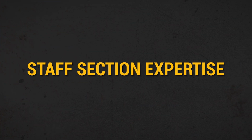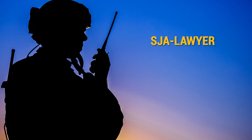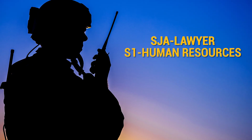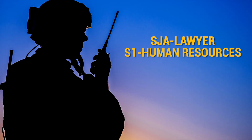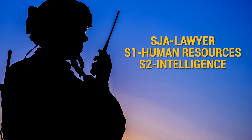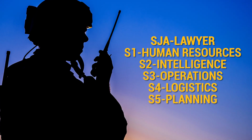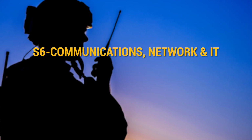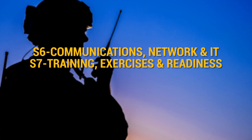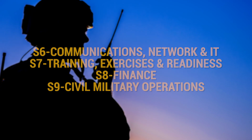Every military higher headquarters is composed of staff members. The SJA, or Staff Judge Advocate, is the unit's lawyer. The S1, or Staff Office 1, manages personnel or human resources. S2 is intelligence. S3 is operations, S4 is logistics, S5 is planning, S6 is communications, S7 is training, exercise, and readiness, or TREX, S8 is finance, and S9 is CMO, or civil military operations.